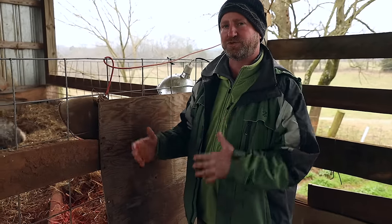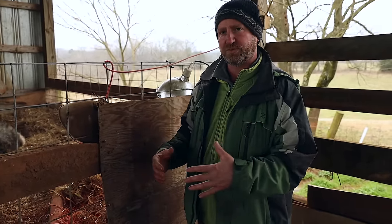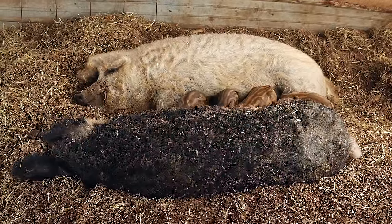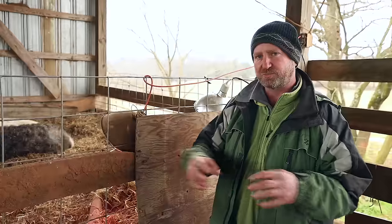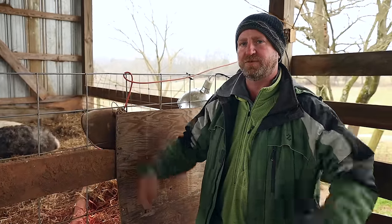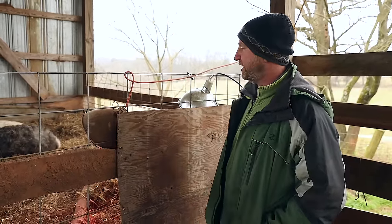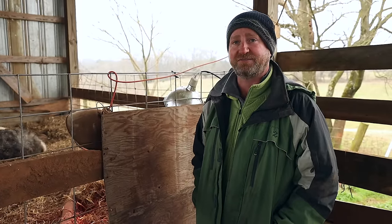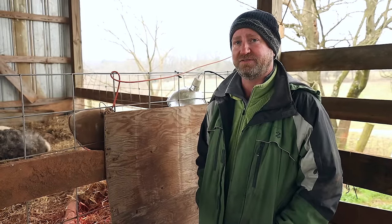I just add some more straw and bedding to it right before they had their babies. Farrowing would be the pig term for that. And they seem to really take that, spread it out themselves, make a nest, and that created a wind block as well for the babies. And then other than that, it's make sure that the mamas have water, make sure they have feed, and they take care of everything else.